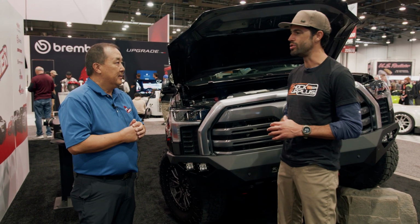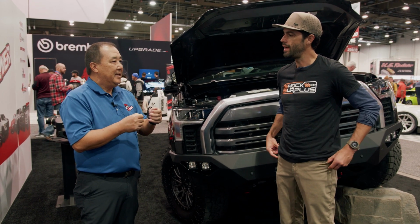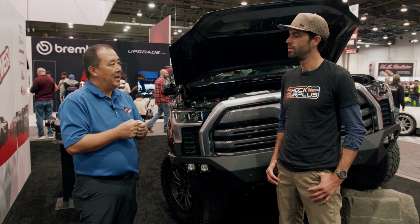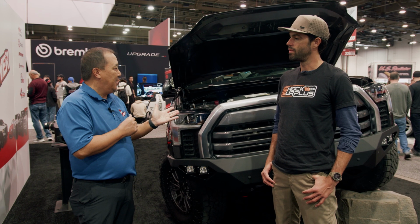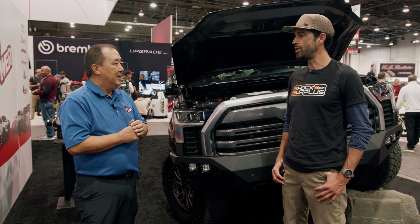What does the Scorcher module do? So the Scorcher module is basically a plug-and-play type device. It doesn't overwrite the ECU or anything like that. It just kind of piggybacks on top of it. On this vehicle, I think we're getting about 40 to 50 horsepower, with the same amount of torque increase. Wow. Okay. And it's noticeable.